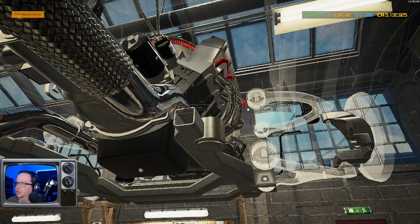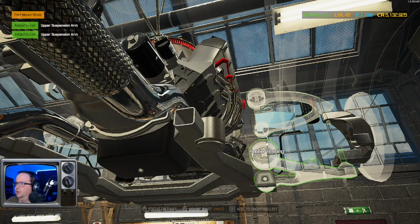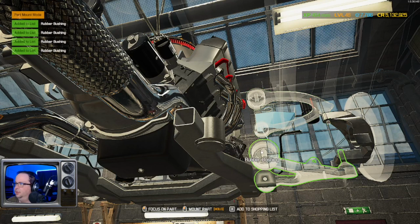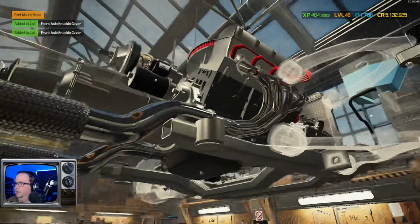Okay, down to just the 2 front tires. Need 2 bottom suspension arms, 2 upper suspension arms, 4 more rubber bushings, 2 front axle covers.